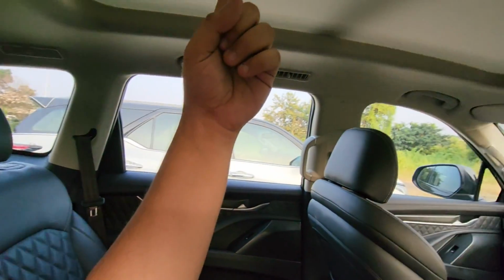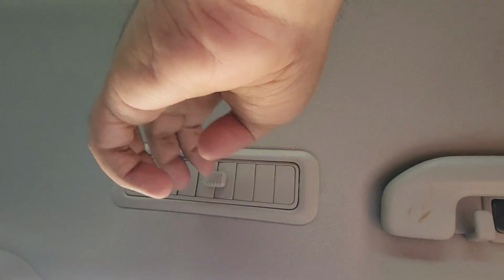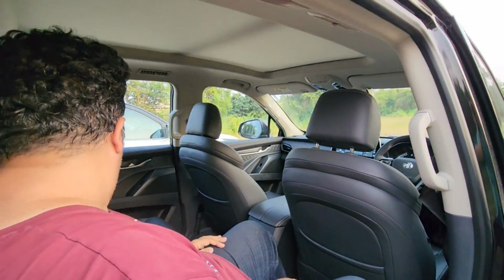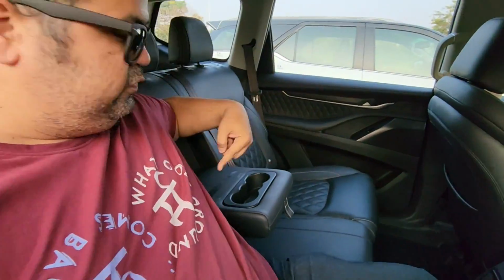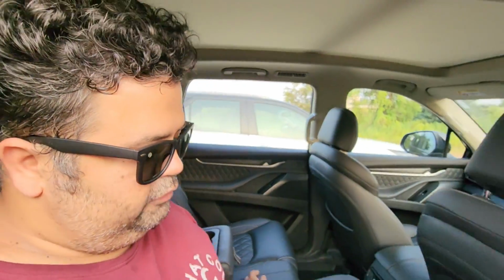You've got the big bad panoramic sunroof on offer. You've got this very nice diamond effect for the lights. You've got an AC vent right on your face here. So this all is actually quite impressive. You've got an armrest which is very big in size. Cup holders, at least on the back, are good, unlike the front.